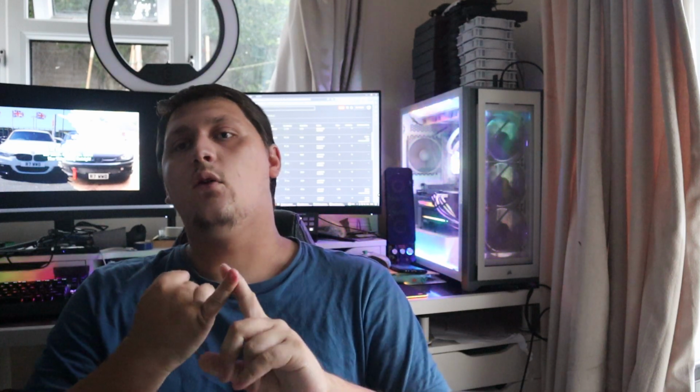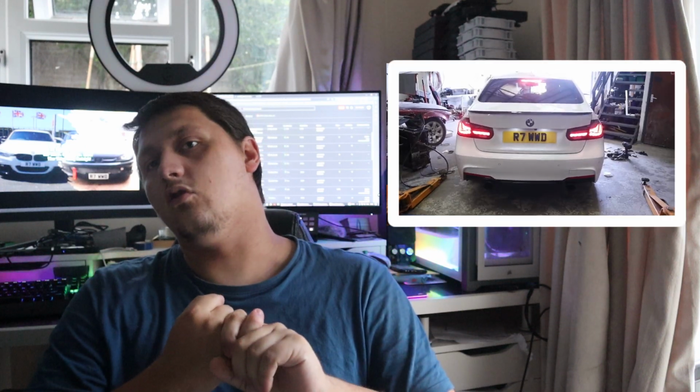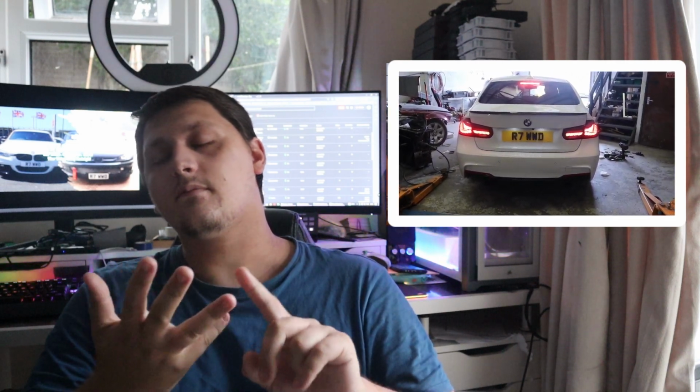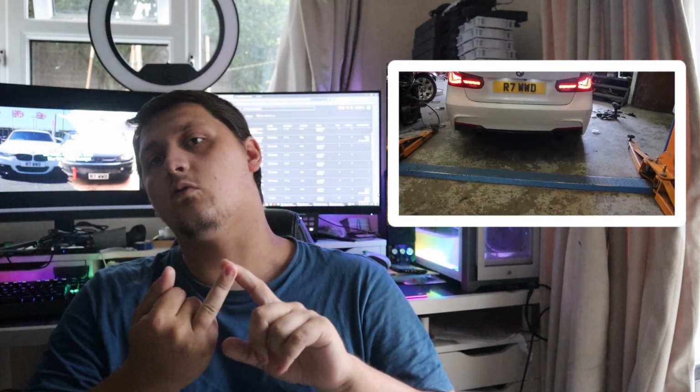You get the louder burbles, which is always useful if you want to show off or just listen to your engine, and it saves on fuel economy when you just want to shut the valve and just cruise along wherever you're going.